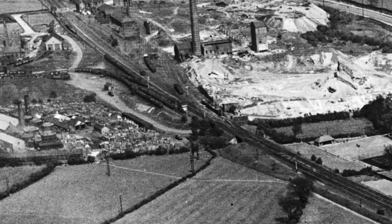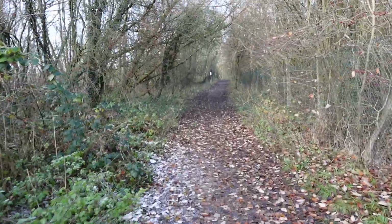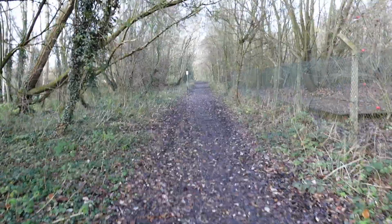But before we go and explore up there, where there is plenty going on, I'm going to quickly just follow this little route through to a little incline on that Little Eaton Gangroad, and then I can kind of write that off. That's done, that's finished.